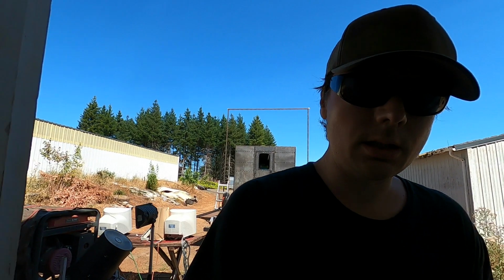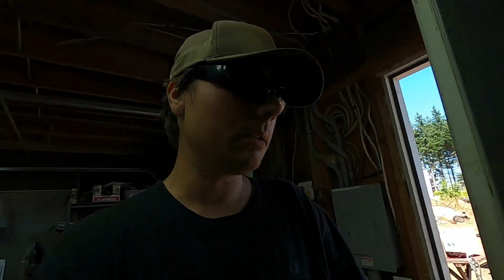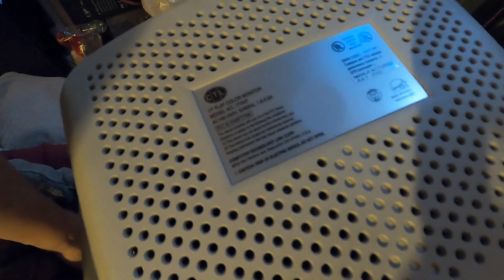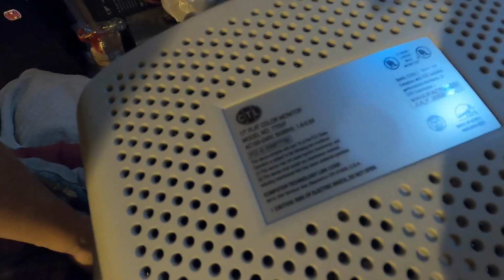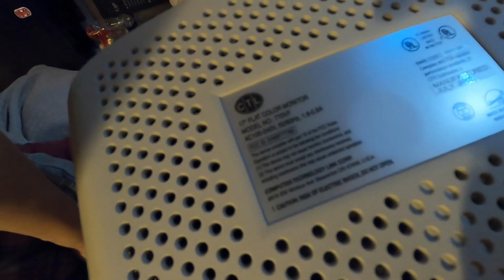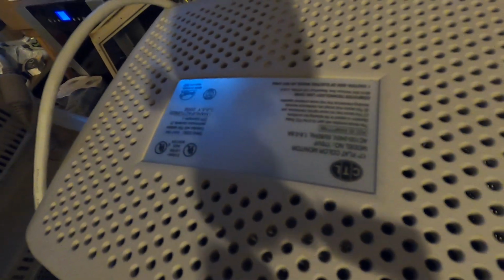Great game, by the way. I absolutely love Fallout 3, so I want to play through the first couple games. July of 2002 on these monitors. 17-inch flat color monitor. Model 770VF. Same thing over here.